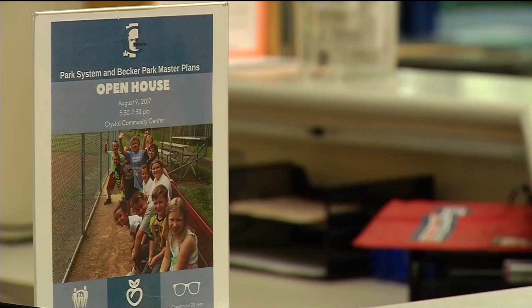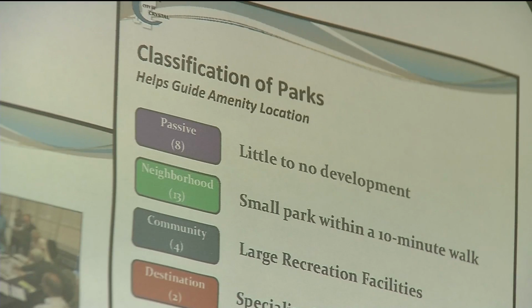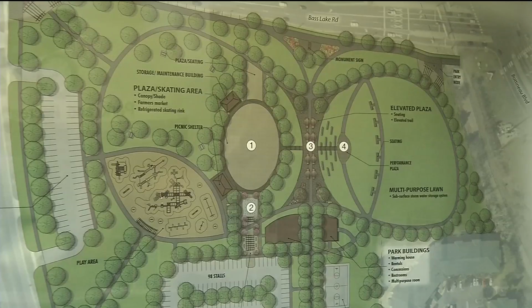What we found out is this system was built a number of years ago when baseball and some of those kind of sports were bigger, and today we're seeing less use there and more use of things that use rectangle fields like soccer, lacrosse, ultimate, but we don't have the fields for all of that, so we're trying to figure out what is the right balance here in the city of Crystal to accommodate the needs of our residents here. The open house goes from 5:30 to 7:30 this Wednesday evening. If you are not able to make the open house, you can provide feedback by contacting Crystal's Recreation Department.